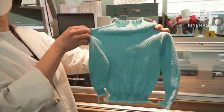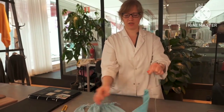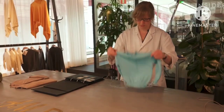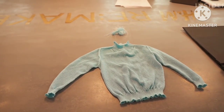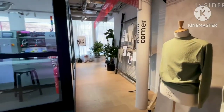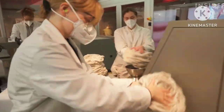That's how it comes out. And then this is the only part that has to be removed. Virginia, the technician, trims the extra yarn and the garment is ready to go. It takes 3 days to recycle one garment. That seems like a lot of time and effort to turn a sweater into a new sweater. That's because a factory like this that can recycle thousands of tons of clothes a day doesn't exist yet.